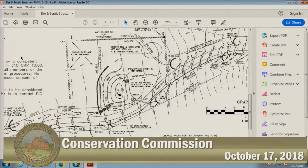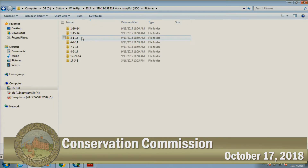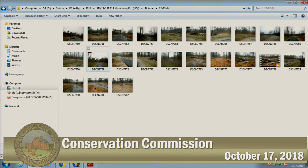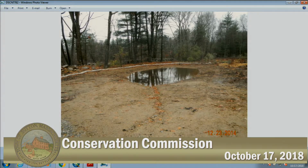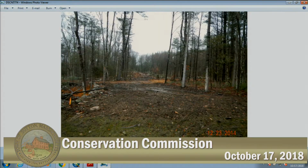This was a problem when they originally came in, and Mike, you remember all the rutting that went on? Big time rutting, and there was water flowing down into that lot 1, which is now the one they're building. All right, so let me see if I can get some old pictures anyway. Remember, the main driveway was flooding out, right? Wasn't it coming up and going over the asphalt? That's not an issue now.